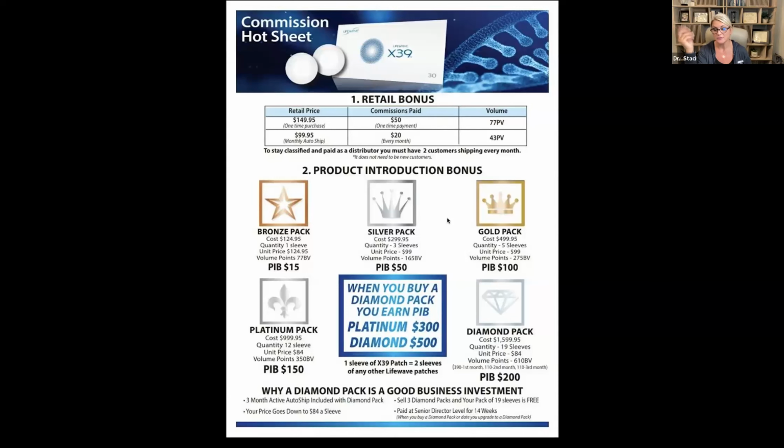It's $100 a month. You only need to sign up 2 silvers a month. Help 2 people a day get the patches with the silver pack, and your patches are paid for. 2 to 3 people, right? Or go help 1 gold. When you sign up a gold, it's fantastic for someone who wants that 5 months' worth of the X39 because they're in their 50s.